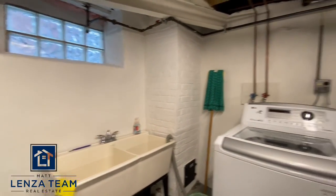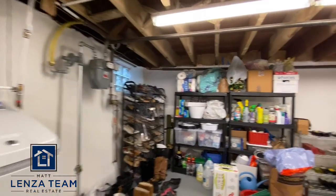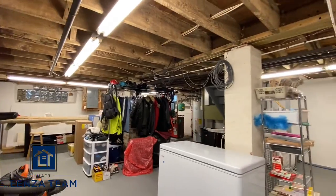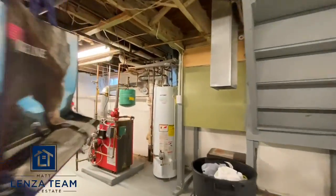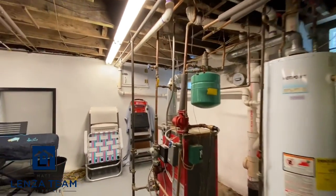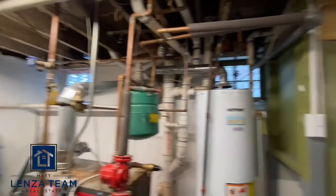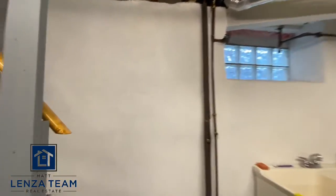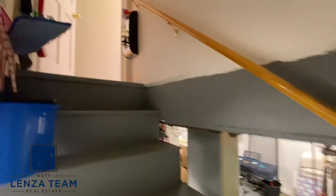Big sinks. Take it right around here. Whole house water filtration system. And look at this. So plenty of storage. We'll take you here. Updated panel. There's all your mechanicals. There you are. So that is the whole house. And I'll just bring you back upstairs and take you out on the porch. But this one's going to go fast.